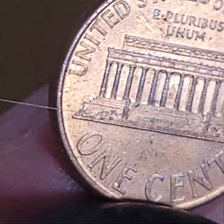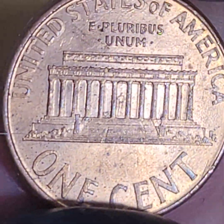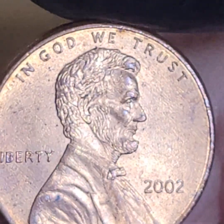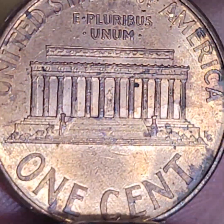And my style, yeah, my cousin has cats. That's where you're seeing the cat hairs. And dogs. This was his pocket change. Thank you, Randy.